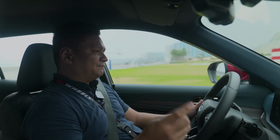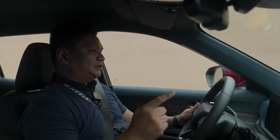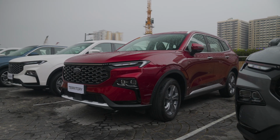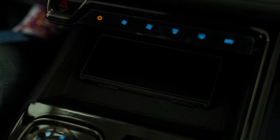Now, I know what you're asking. How much is the Ford Territory? Well, guys, you'd be glad to know that the Ford Territory starts at 1,355,000 pesos for the Titanium variant. That's the one we have right here. So everything that we see inside, you'll have in the entry-level model.